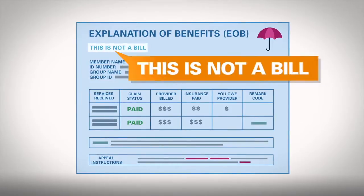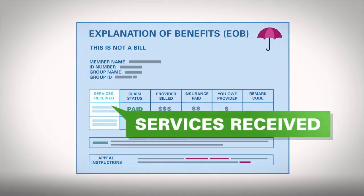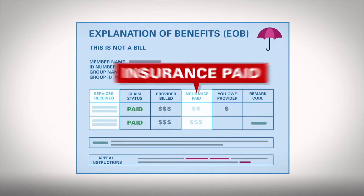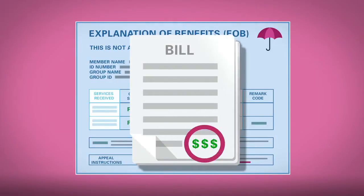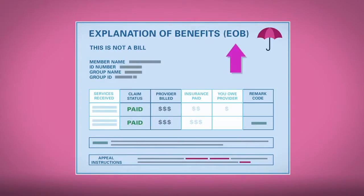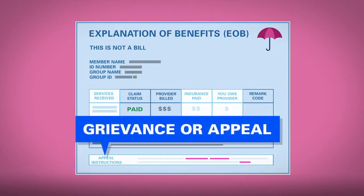It usually says this is not a bill. It lists the services you received, how much your insurance paid, and any payment you owe the provider. The provider will send you a bill for that amount. Your EOB will also have instructions for filing a grievance or appeal.